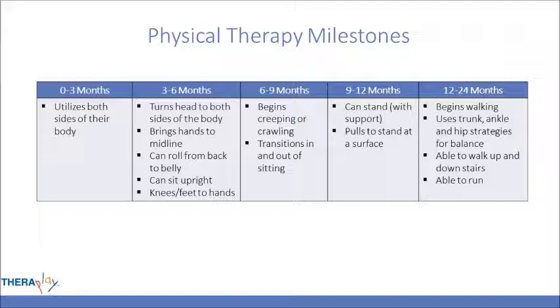So just to kind of go over some of the milestones when they're that newborn stage, so that 0 to 3 months, we really just want to look to see that they're utilizing both sides of their body. Are they moving both arms and legs? They're not going to look symmetrical, they're not going to look pretty, but those newborns are doing those kicks, they're doing those arm movements, they're kind of those tiny little chicken legs, sometimes you call them. Just make sure they're moving. Make sure they're both moving.